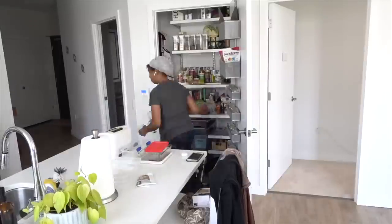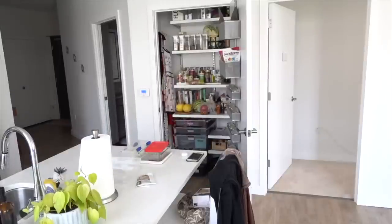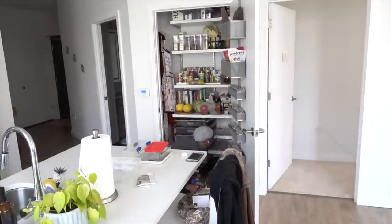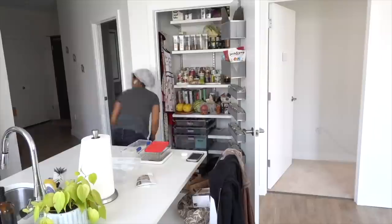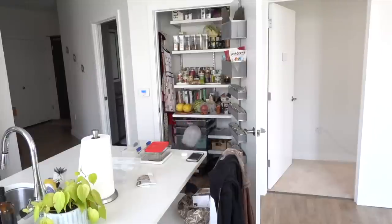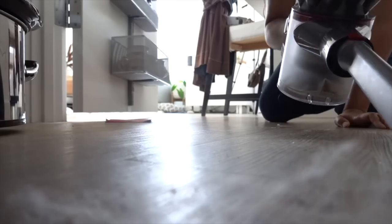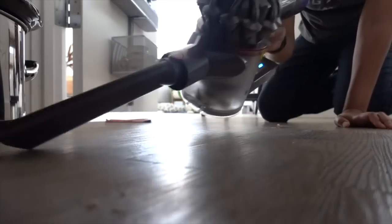And things kind of get a little bit out of control and out of place. So I find that once a week, doing a quick declutter and a quick clean of the space really can keep your whole kitchen and your whole house organized. And even things like cleaning the floor of crumbs.